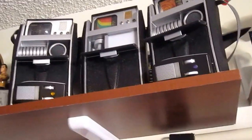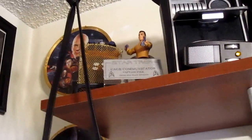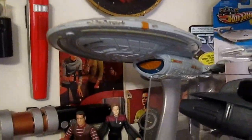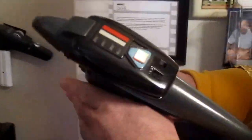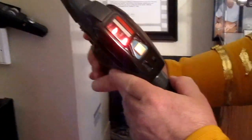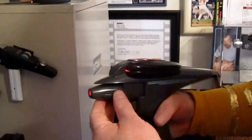A couple of built-up Cobras. Diamond Select, the Science, Medical, and Geo, with a couple of P1 hallmarks in there. Captain Pike and the Cage communicator, Master Replica. Hang it up. Tricorder. Voyager. Yep. Richard Coyle, number 1 out of 25. This was actually the very first one he made on the 25 run. The only thing is, the sound is a little bit low on this. The P1 does come out. It's the 3-prong one.